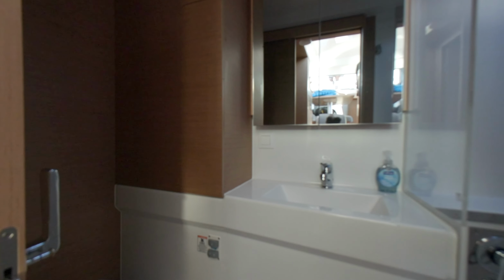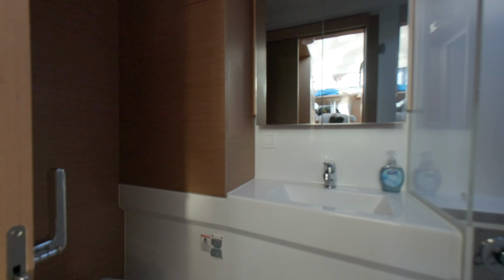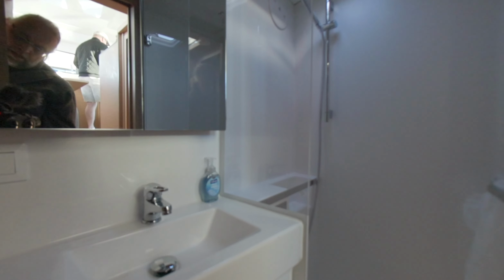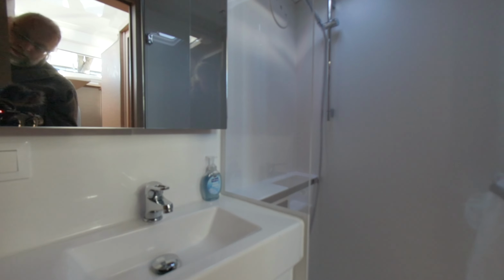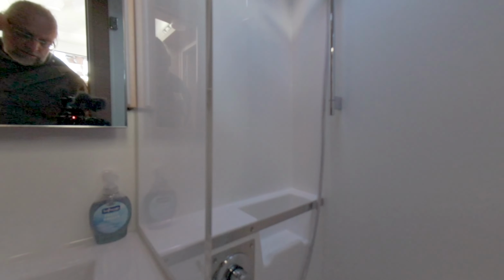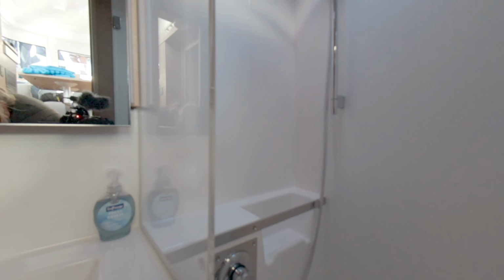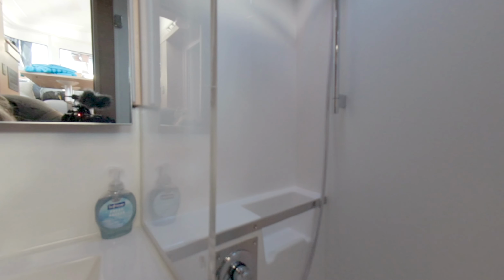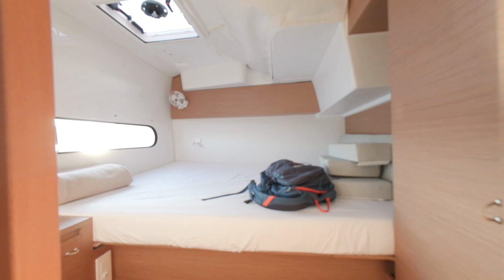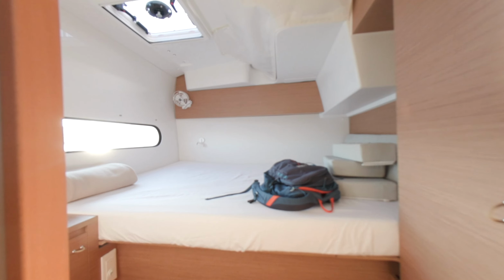The head here is a dry head, so you have the toilet and you have a separate shower that you can close up, meaning you don't have to wipe down the toilet and sink and everything every time you have a shower. So the entire wet unit is in one piece. You're never gonna have problems with this leaking water.